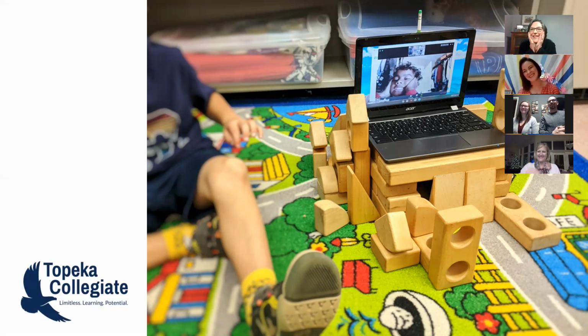There's something about his face. I just feel like he is loving being the center of the blocks. I don't know. Love it.